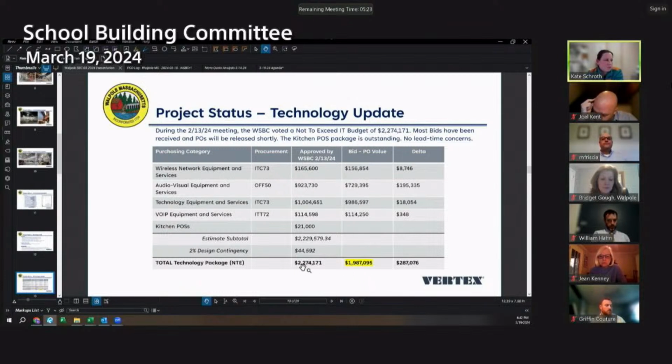Our budget was $2,274,000, and right now the bids that came in were $1,987,000. So we're significantly under what we asked for approval last month. So we're in really good shape.